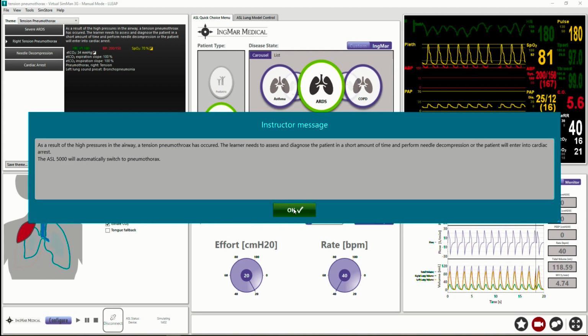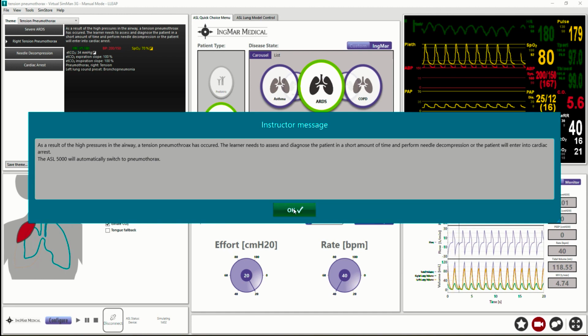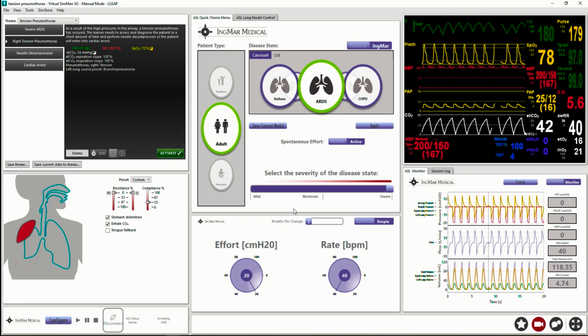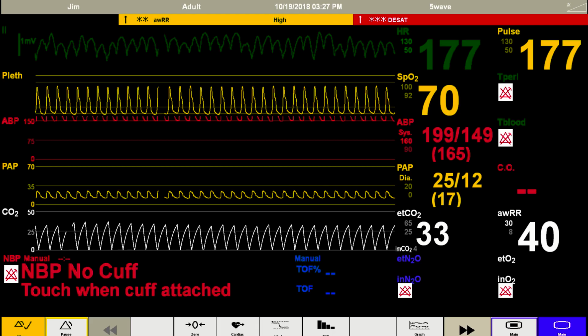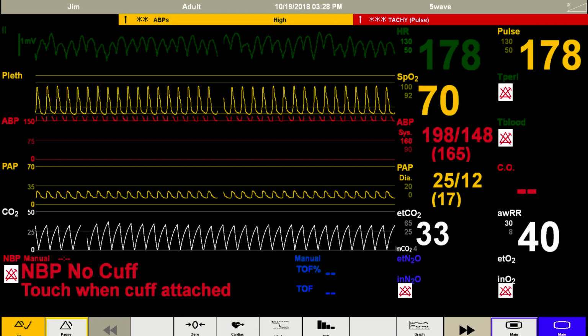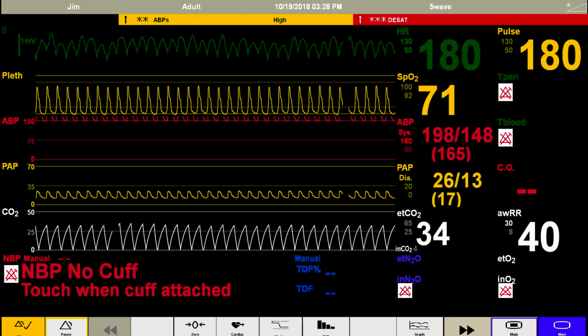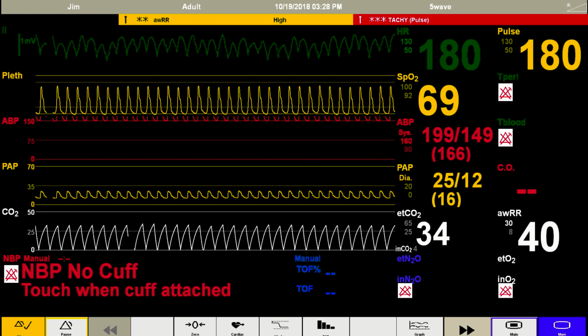At this point, as the instructor, we're in control to determine when to activate the next appropriate theme state based on the learner's reaction time and decisions. The learner observes that despite their initial adjustments to improve the patient's condition, the patient's vital signs are deteriorating significantly.